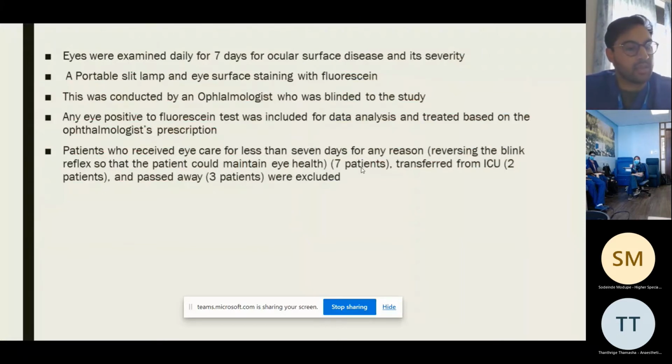And then some patients also didn't last 7 days. This was either if they were extubated, they were woken up, if they had reversal of their blink reflex, or if they were transferred from ITU or discharged. And three patients unfortunately passed away, so were excluded from the trial.